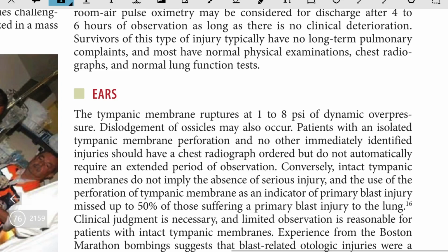The tympanic membrane ruptures at 1 to 8 pounds per square inch of dynamic overpressure. Dislodgement of the ossicles may also occur. Patients with an isolated tympanic membrane perforation and no other immediately identified injury should have a chest radiograph ordered but do not automatically require an extended period of observation.